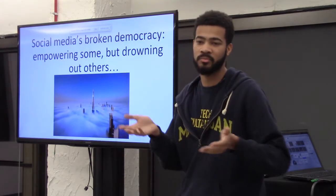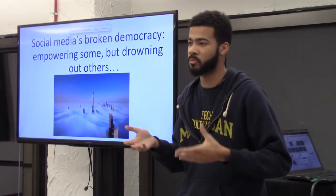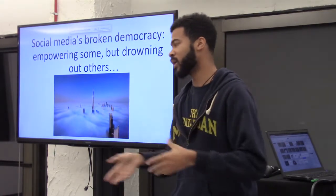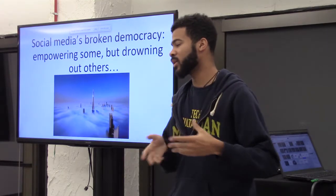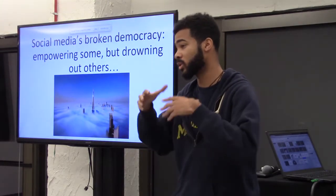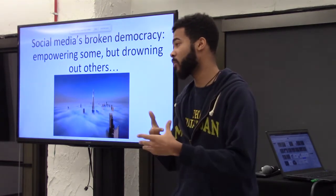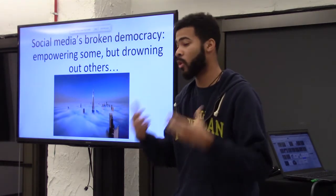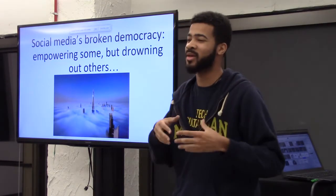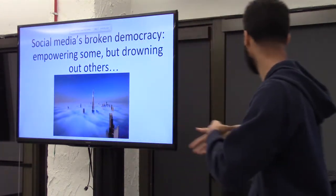This isn't a new scenario where larger entities overpower smaller ones, but we look at history and we see that people with less resources come together and pool their resources to collaborate with each other and form cooperatives. So we're trying to take that spirit and put it into the 21st century.